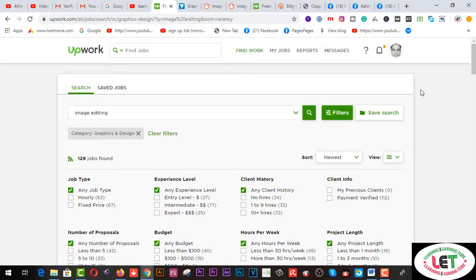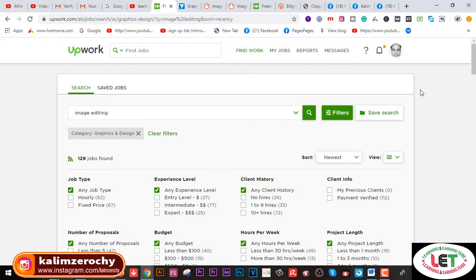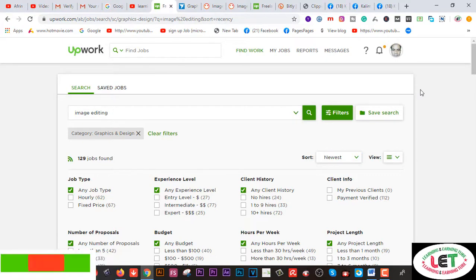After coming here, you have to create your Upwork profile first. This is the first job: to create a professional profile to get much more work on this platform. You also have to keep in mind that you will get more work if you have more skill. For example, if you are a graphic designer, you have to be 100% skilled. Okay, let's get started.